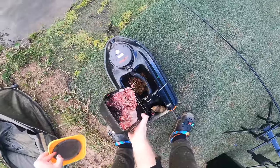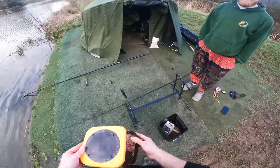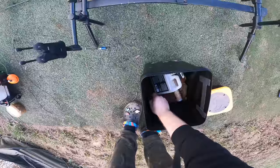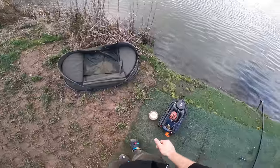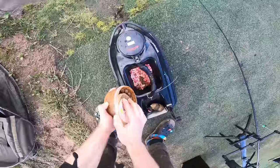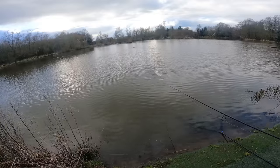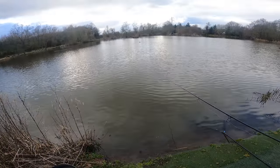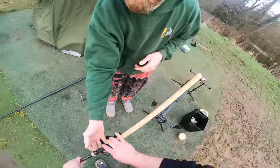Foamy. Put some big pellets in. I've got boilies and stuff in. Yeah, go on then. I think we'll be right there. I'll walk it back, I might even put a back lead on it.